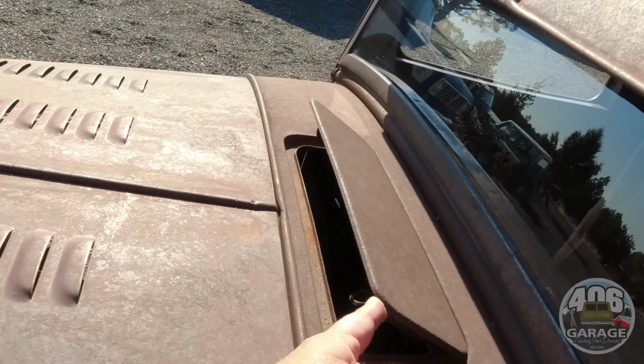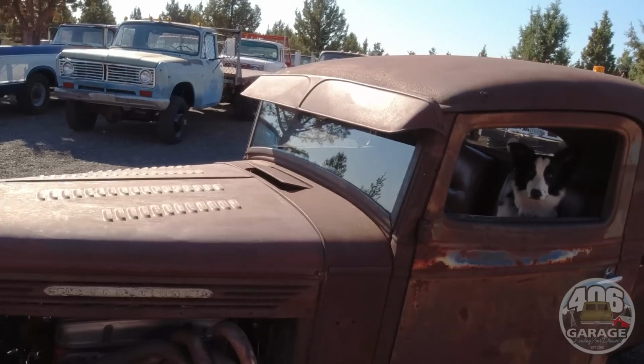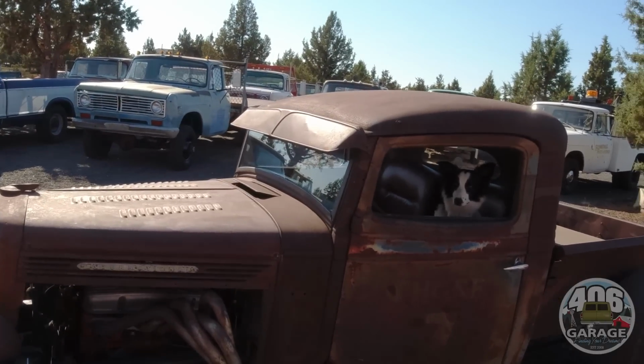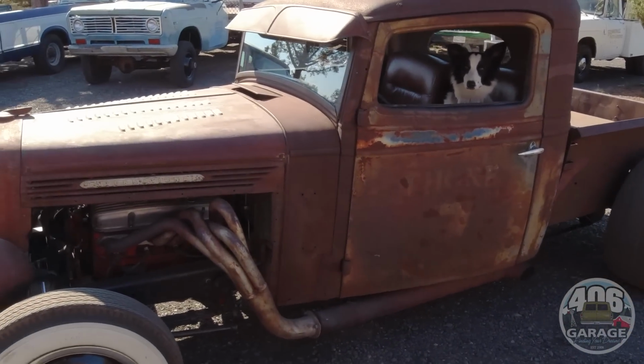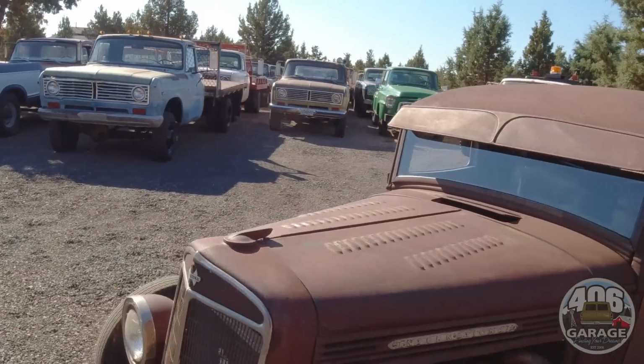This is your air conditioning vent. It does have front glass and rear glass. Those side pipes have a little bit of a resonator to them, a little tiny bit of muffler, not much. I have run it without any pipes at all. It's very loud. It's kind of cool.